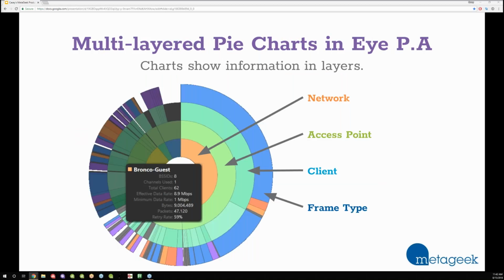So that's where Eye P.A. comes in. And this is a MetaGeek software. Eye P.A. stands for packet analysis.